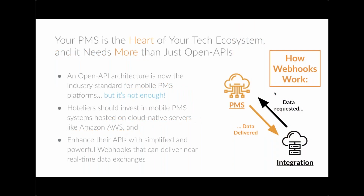We all know that the PMS is the heart of your tech ecosystem. That is your operational cornerstone, where you as the staff are using all the various modules of your PMS to capture and collect information about guests that are staying at your hotel at the various touch points that the PMS operates. Now, what are the benefits of having a PMS that is on the cloud that has technology that you can then leverage to have an integrated ecosystem that allows you to become a more efficient operational environment?